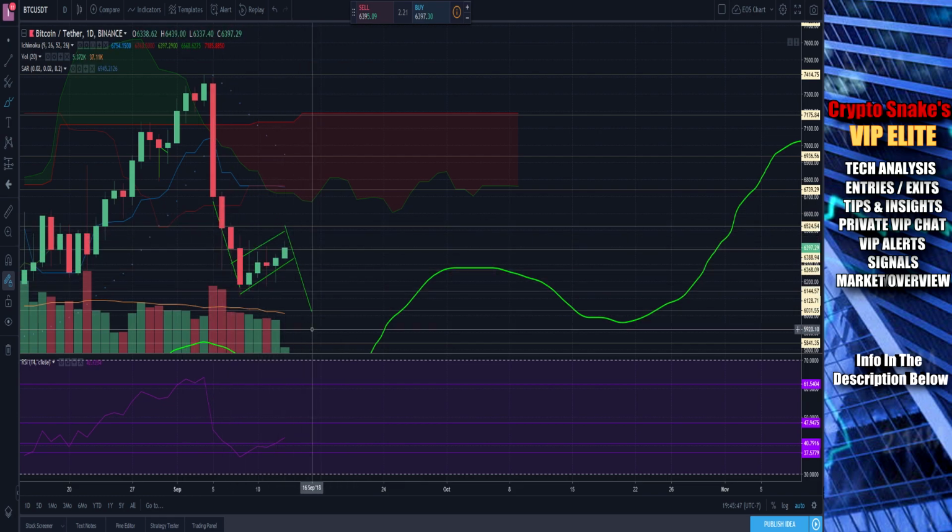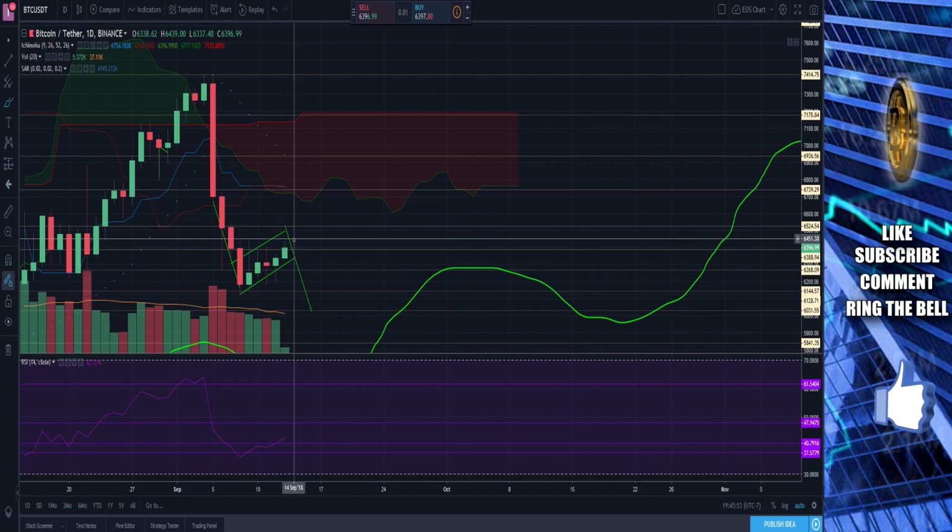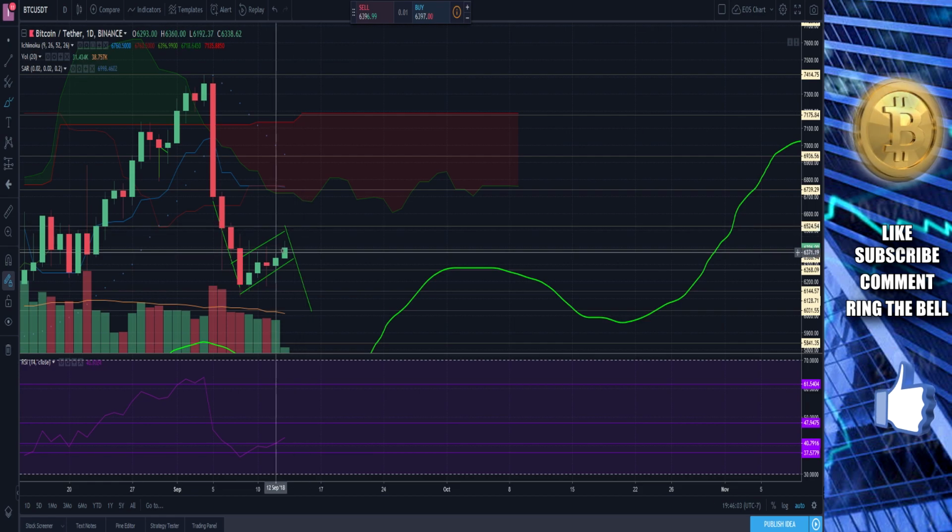If we have a bear flag down here, they'll definitely suffer. But if we also break up through that 4-hour cloud for a temporary pump, they might suffer a little until we get some sustained bullish pressure.